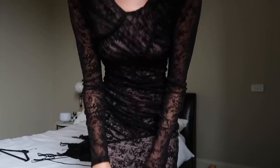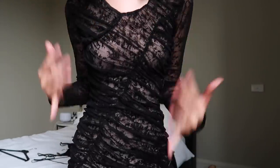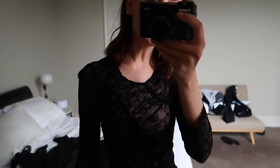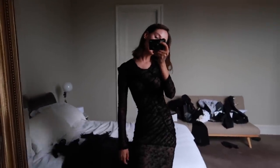This is actually the dress that I wore to my year 12 formal. This dress is from Zimmermann and it has really beautiful lace sleeve detailing and everything. And then it's also got this sort of gathered material here. I feel like this dress is really beautiful, but it's sort of not really my style anymore. I don't know, I certainly don't feel that fab in it. So yeah, I don't really think I'll wear this one.